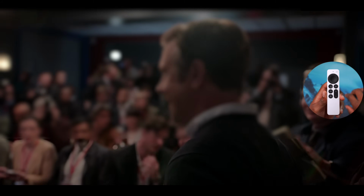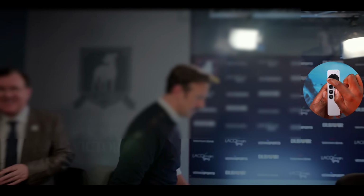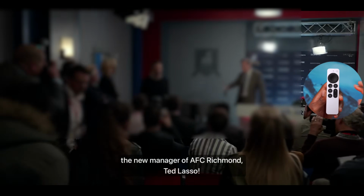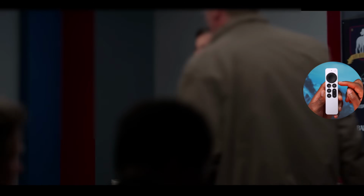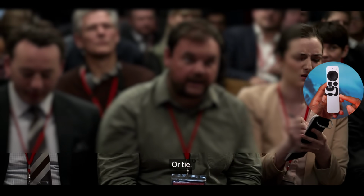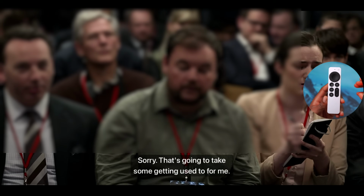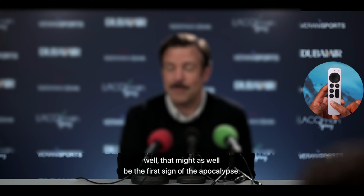If you're playing an original Apple TV show right here, you can see subtitles are not showing, but as I tap back, or if I press the left button, it goes back by about 10 seconds, and every time I do that, it automatically turns on subtitles. If you press the mute button or you reduce the volume all the way to 0, automatic subtitles will be put on screen, and that way if you just want to read without hearing the audio, it will automatically be available for you.